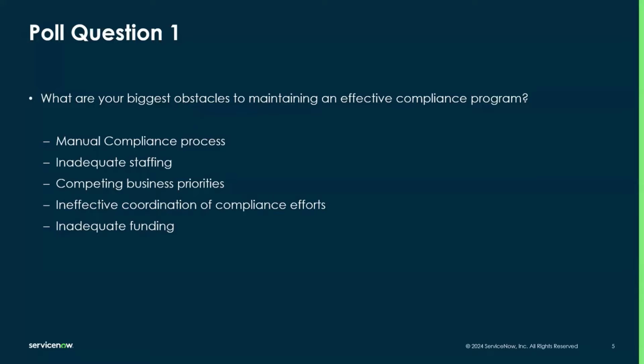I have my pick. What do you think it's going to be, Anoop? Yeah, definitely. I can sense the manual activity is a lot of strenuous work, and that's something which is jumping up the radar. Great response from everyone. Let me go ahead and end the poll so you can share the results and see what everybody said. Not surprising, a lot of manual processes and ineffective coordination of compliance efforts. I think we see that a lot, and that's part of what we're trying to solve here with the ServiceNow product.